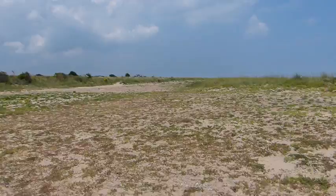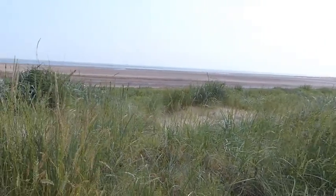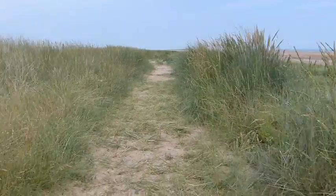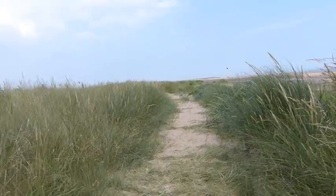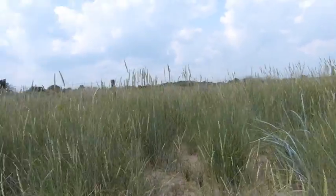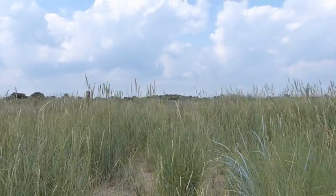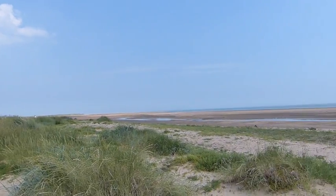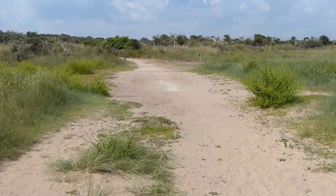I'll just make my way now over to the footpath and continue my walk. Just continue on this path now, make my way further on. There's another path joins it just a wee bit further on. It's certainly wild down here, beautiful and peaceful, not a sound anywhere apart from birds in the distance. I don't think the microphone's picking them up though.